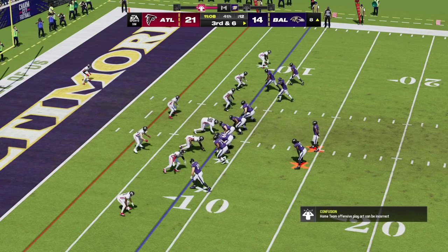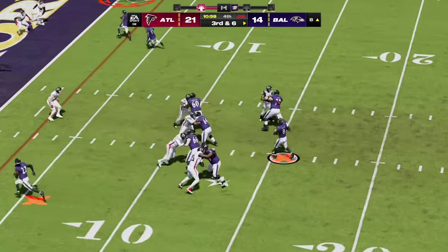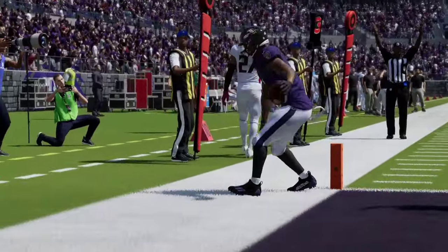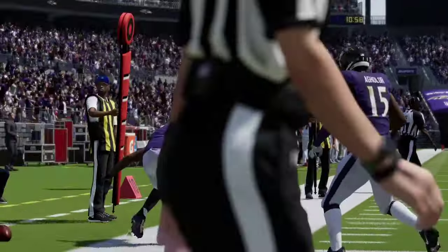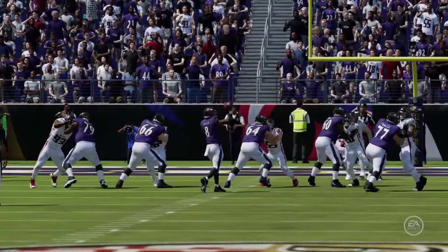And this offense on third down today, they've hit on 6 of their 8 tries. Very good. This will be 3rd and 6. Jackson from the shotgun. Touchdown! Zay Flowers from 8 yards out. And the Ravens are an extra point away from tying this game here in the fourth. We are set up for a fantastic finish now.